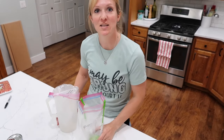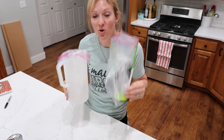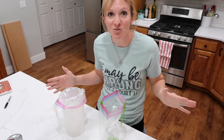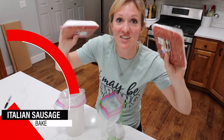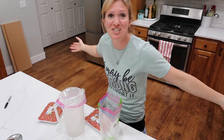And check it, it is the battle of the pitcher versus the baggy holder thingy. I have 2 gallon sized bags here and I love these recipes because you just throw everything in. You don't have to cook anything. I think it's awesome. So I have my sausage not cooked, just throwing the sausage in raw. Throw caution to the wind.